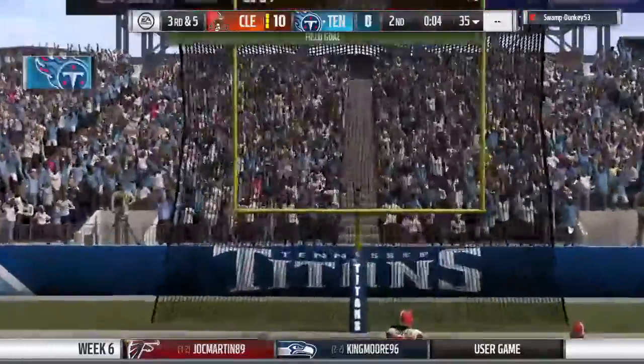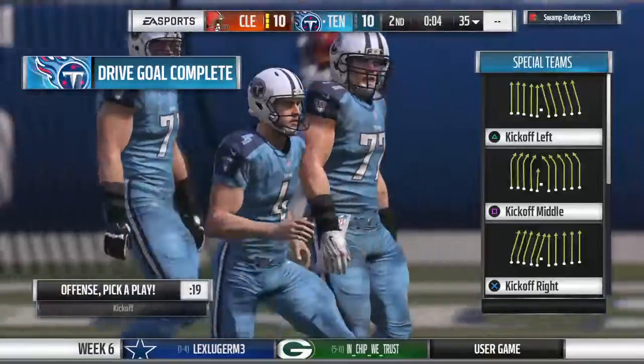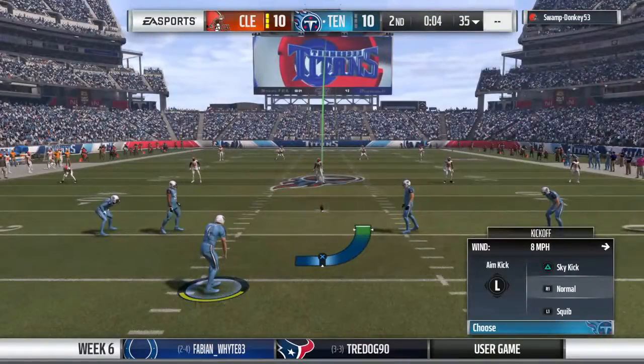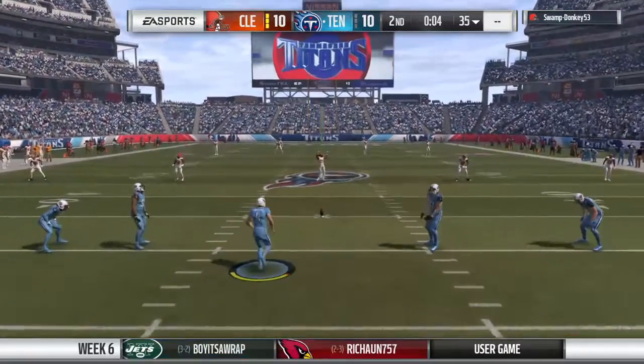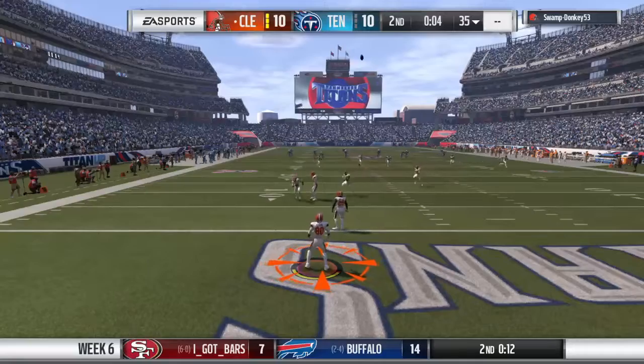And Succop will put this one right through, and that will tie things up as we head toward halftime. And that 3-point tally now means we are even here toward the end of the second quarter. And what a way to end the half. Put some points on the board, feel better about yourselves as a team, and you're right back to even.